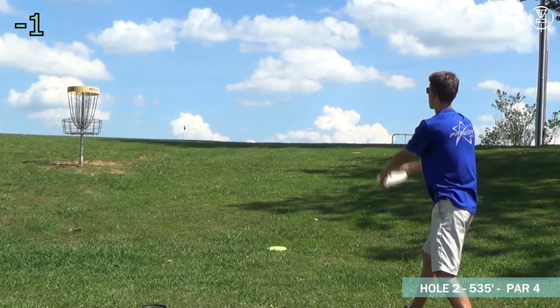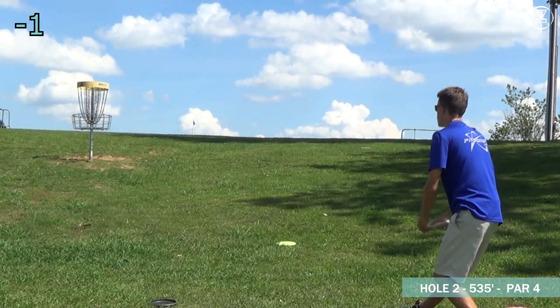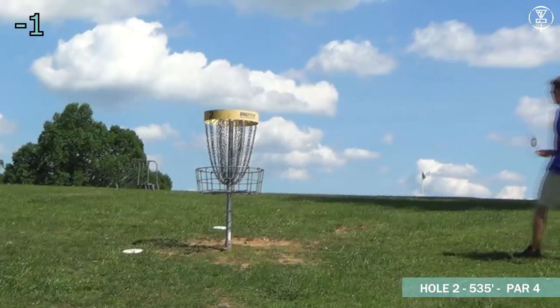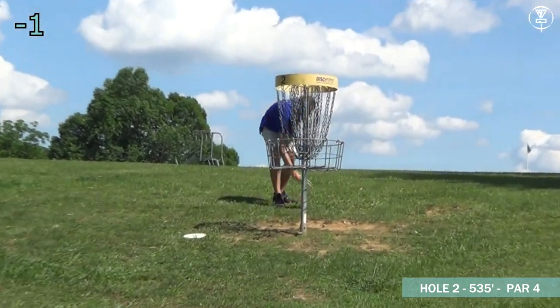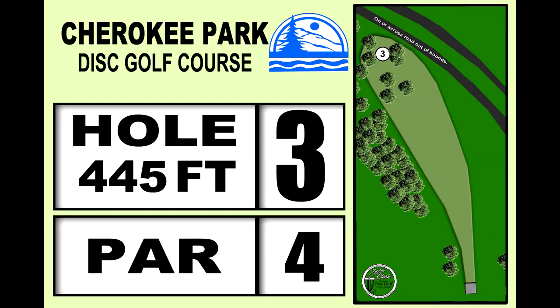Will looking for an eagle as well. Looks like he knew right out of his hand that it wasn't going anywhere. Makes good on that putt. I know they were looking for a two. Barsby right behind him at 12.